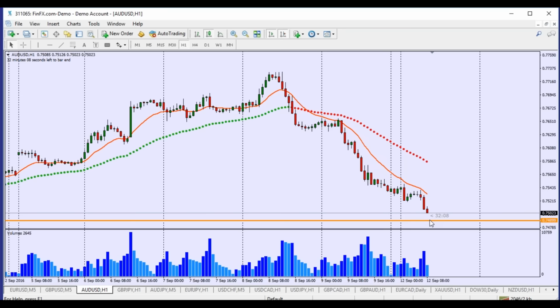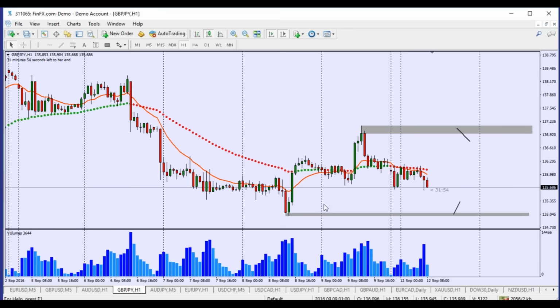Again, just to review, AU is heading for support and it's kind of low, and I'm not chasing it here. I prefer at least some sort of retracement. And we'll see what it does if it does get to that support. Maybe we will get a retracement before it gets there. Who knows? Okay. Pound yen.